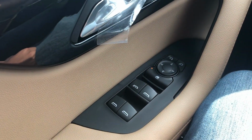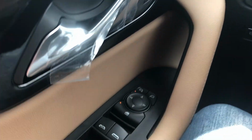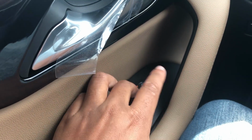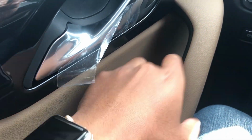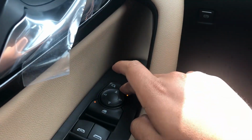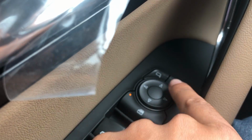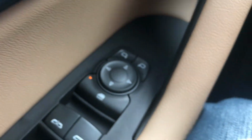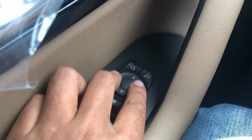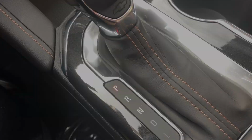Over here on your left you have your mirror controls, very easy to use. Select which mirror you want, move around, get your little wiggle, and you're good to go. And if you want to take it off because you keep your hand there, you can do that too. Just be sure your light is off, press the button again, and you're good to go. This will completely not affect your mirrors now. Beautiful attention to detail. I love that.